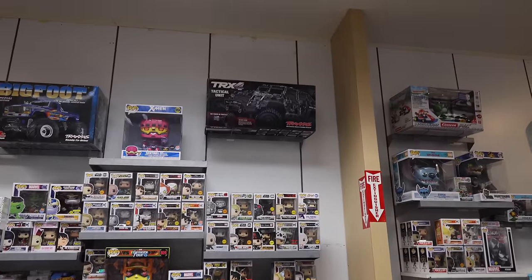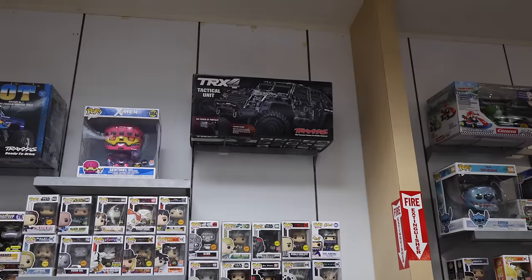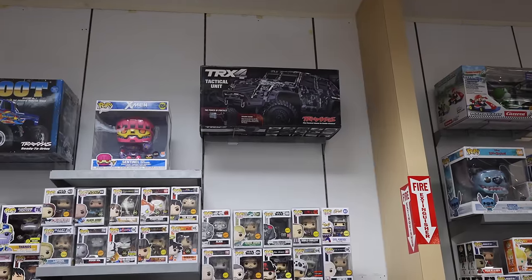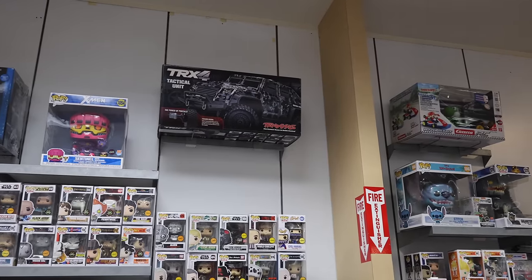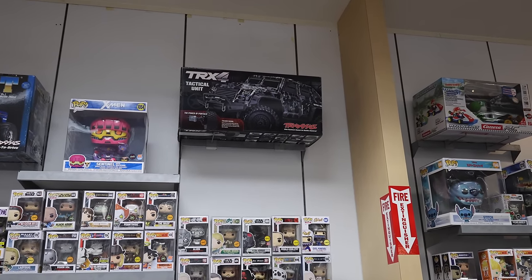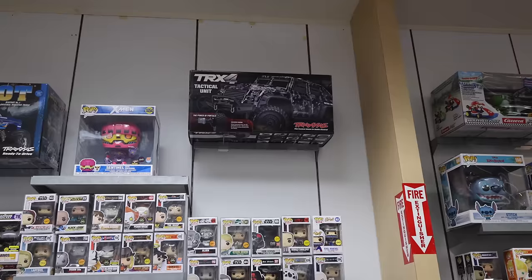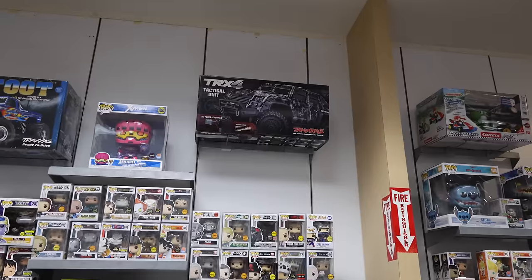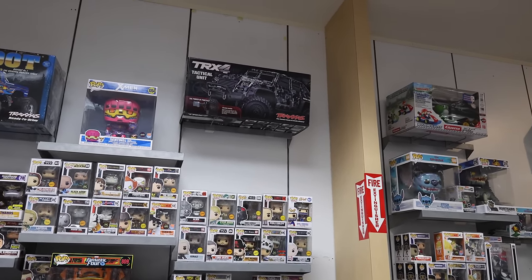Check this thing out. Look at that, guys. They have the old school TRX4 tactical unit. That's insane. I haven't seen one of those in forever. So when the TRX4 first came out, they came out with a Defender, and then they came out with that one. That one was cheaper because it wasn't licensed, but no one liked it because the body is an acquired taste. It's kind of cheesy, but they have one here. I've never seen one. I can't remember the last time I've seen one new in box like that.